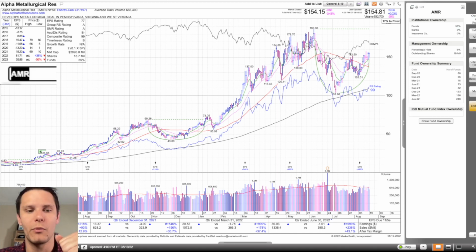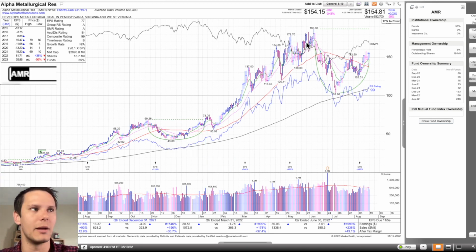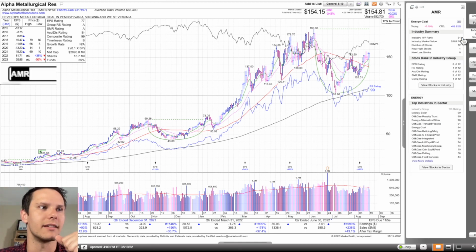Taking a look at fund ownership, we want to see big money flowing into the stock, and that's exactly what you could see. I mean, this stock has rallied from $6 all the way up to $186. You don't do that with retail money alone. So you can see from 66, 75, 73, 82, and now really exploding, 133, 166, 248. So that's a nice thing to see.